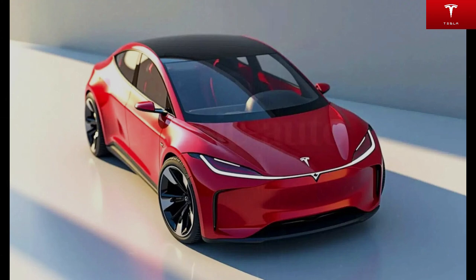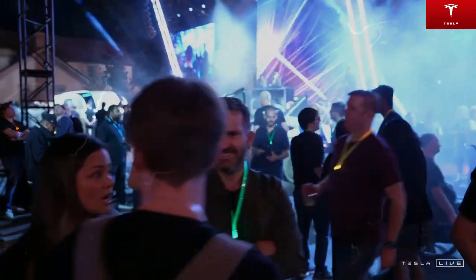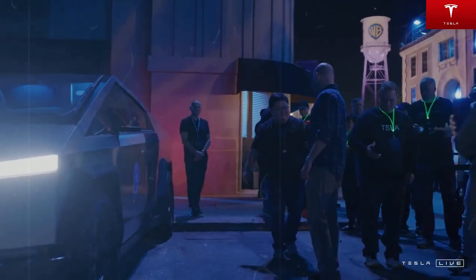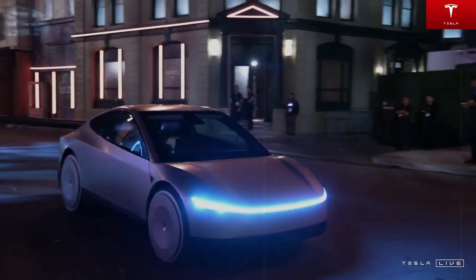One of the standout features of the Model Q is that it improves over time without the need for dealership visits. Thanks to Tesla's over-the-air updates, the car can receive performance boosts, efficiency improvements, and new functionalities remotely, ensuring that it stays up to date long after purchase. This capability alone sets Tesla apart in the EV space.